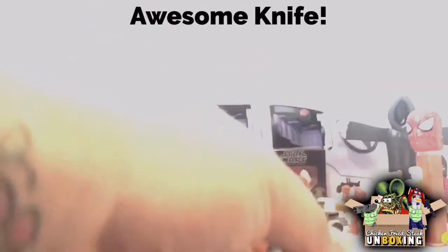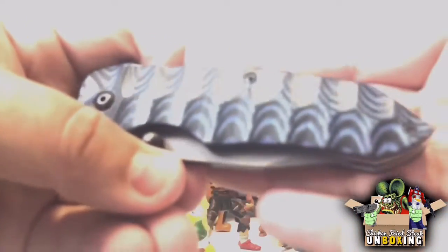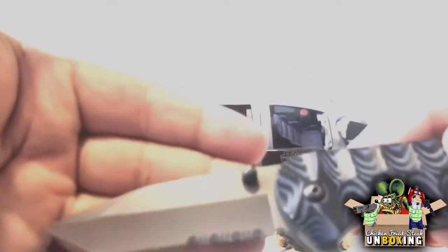All right, next package. Gonna slice through, open up, and see what we have. Oh, look at this. I use my knife to open up a package that has a knife. And look how beautiful this is. The handle is incredible. It looks kind of like crafted, homemade or something. It's got a serrated edge. It's beautiful. It's brand spanking new.